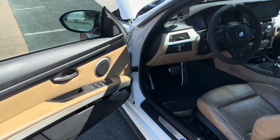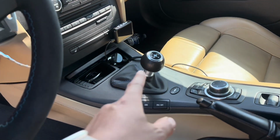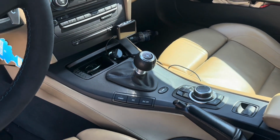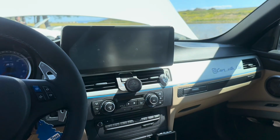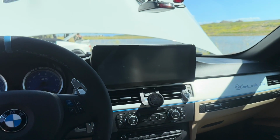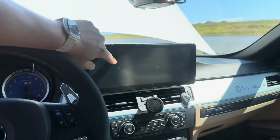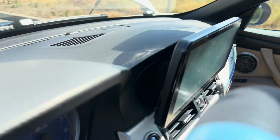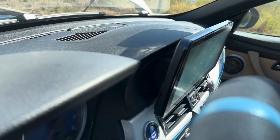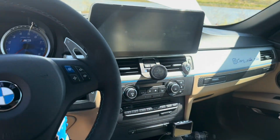This is the interior. We've done quite a bit to it. We've got this DCT shift knob from Black Forest Industries, or BFI. We also have this huge Android screen, 12.3 inch. Makes the car feel more modern, easier to use because the touchscreen is just right there. And it is connected to where the old dash used to be, so it's reversible if you want to go back to the original one.